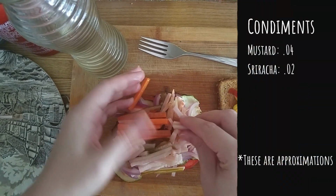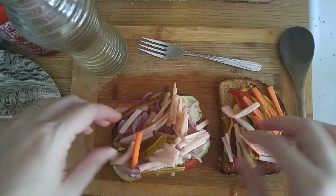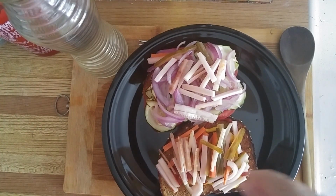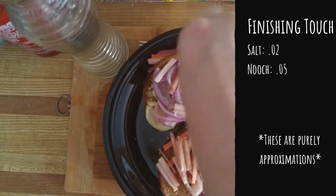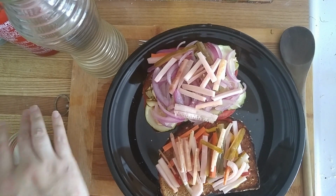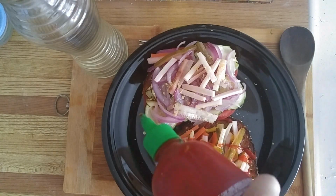I was totally expecting this to be a sandwich, and then I realized I just had too many veggies, so I decided to make two different open-faced sandwiches. Very simple. One wound up being the pickled veggies, which is basically pickled carrots, rainbow carrots, and pickles. And then the other just wound up being all the grilled veggies with a couple of the pickled carrots on top. And just sprinkle it with some nooch and some sea salt, and it's good to go. And of course, you know me, I like spice. So I added some extra sriracha.